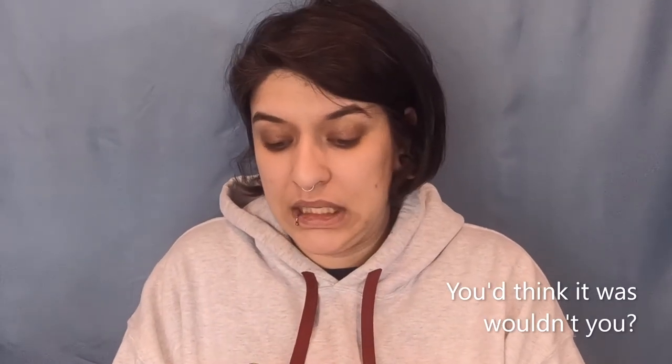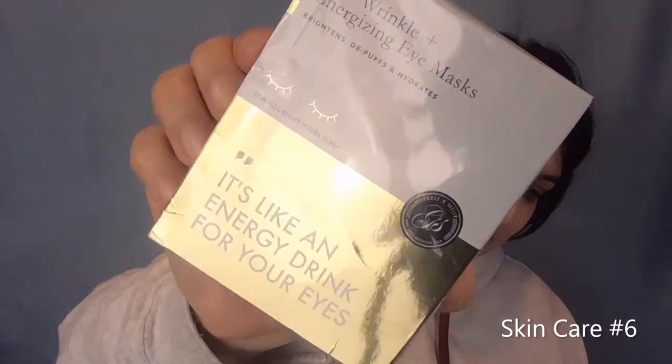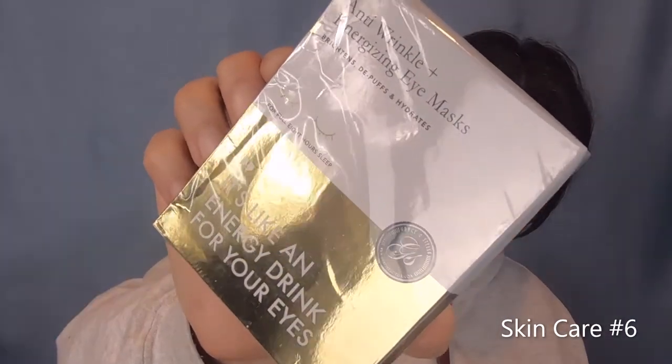Yo, can I get some makeup in this box? Yo! Okay, this feels kind of promising. Feels like maybe a little palette, something. Anti-wrinkle energizing eye masks. Oh, this is from Grace and Stella though. I've always wanted to try some of their stuff. Makeup. Makeup, where are you? Where are you?